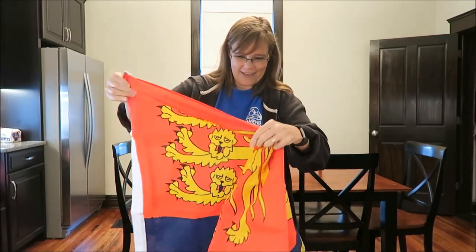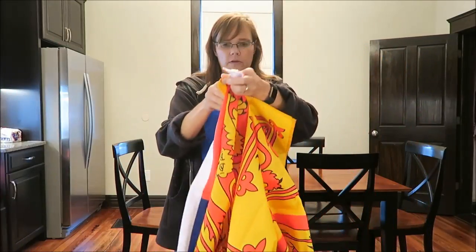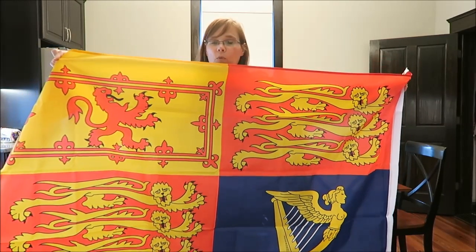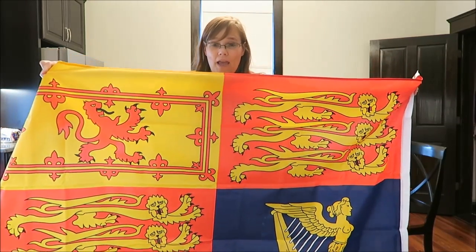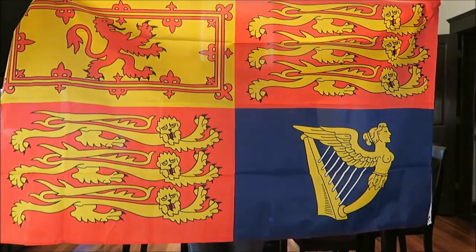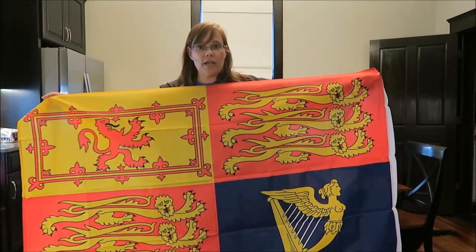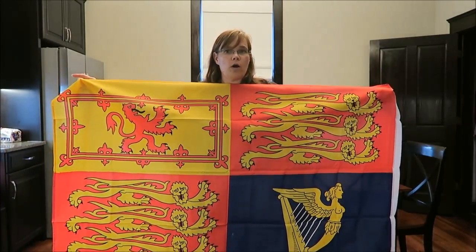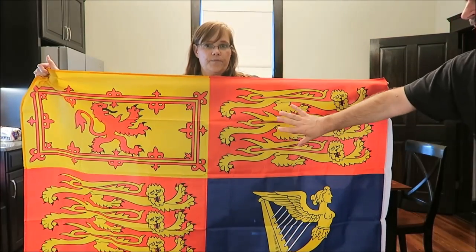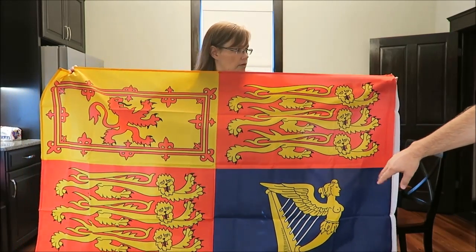Oh yeah. Do I have it upright? This one is for Scotland, and this is the one that Andrew gave me, and it is hanging out back already, so you can see. But that's the one flown in England. The England one, in Wales, Northern Ireland, and somewhere else. The one in Scotland has two yellows, and then only one of the red. And the blue harp is also there too.